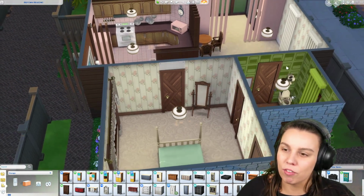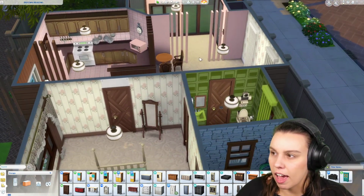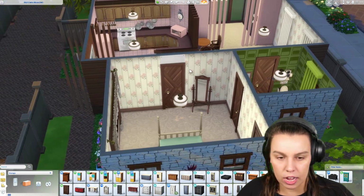Can we do a pink bathroom? We went really green for this house, but they've renovated the living area.